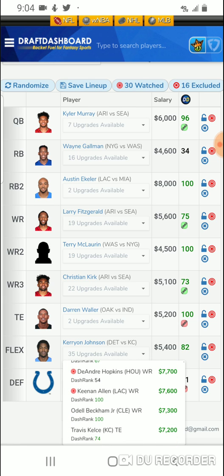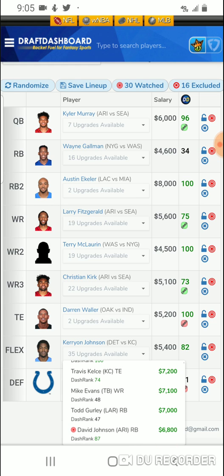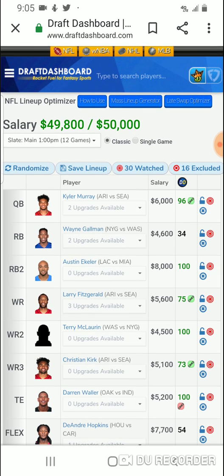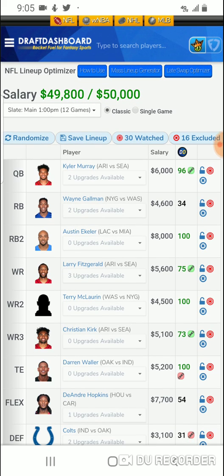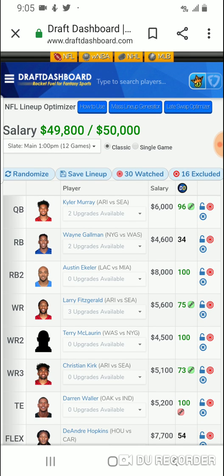Don't like Dalvin Cook. Don't like McCaffrey. There's just the way the slate breaks out. There's no Kamara. There's no Ezekiel Elliott. There's no Saquon Barkley. I think it's gonna be kind of hard to pay up at running back this week. So maybe we just go and grab, let's grab Hopkins back again. So here's kind of a Kyler Murray build. It's Kyler Murray, Wayne Gallman, Austin Eckler, Larry Fitzgerald, Terry McLaurin, Christian Kirk, Darren Waller, DeAndre Hopkins, Colts defense.